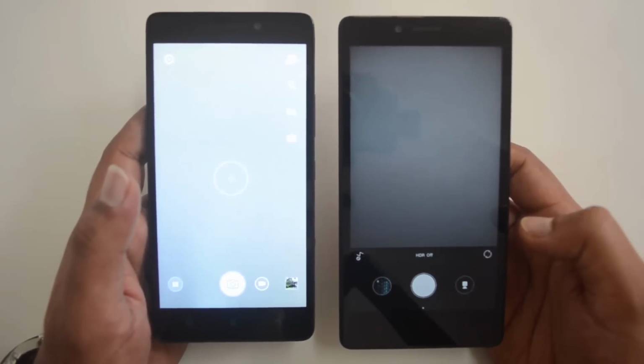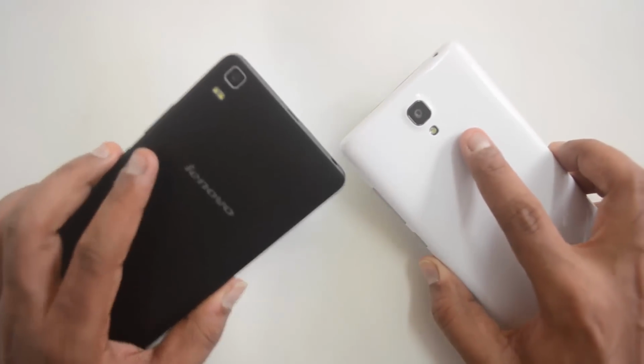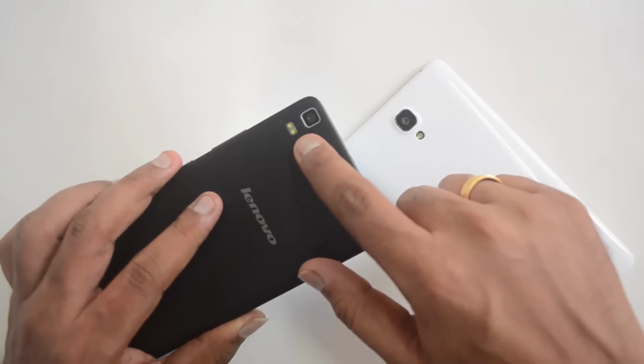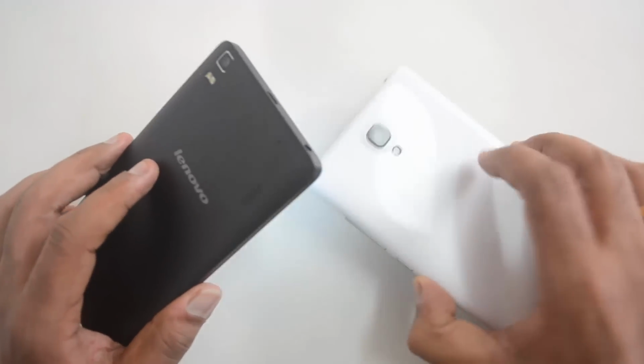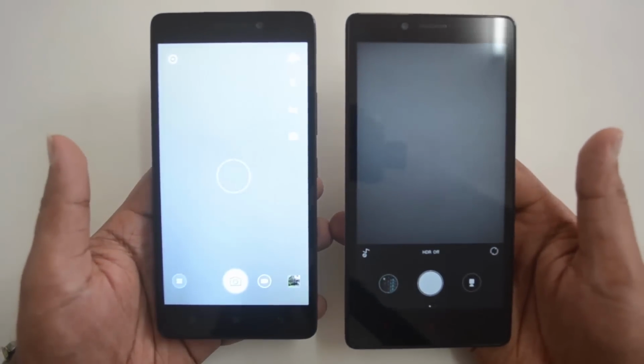Now moving to the camera, this is one important aspect of any smartphone, and both these devices have the 13 megapixel rear camera. The Lenovo K3 Note has a dual LED flash, while the Redmi Note has a single LED flash. Now the camera interface on both these devices are pretty decent.